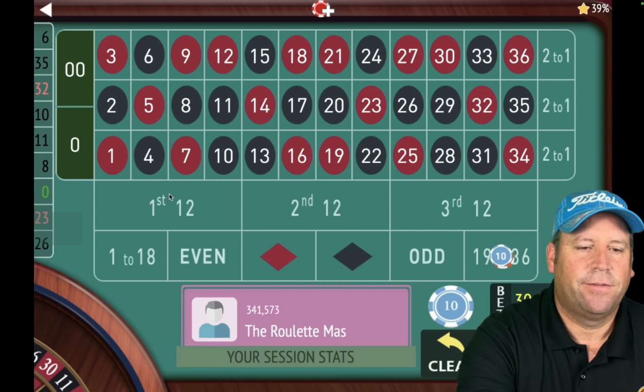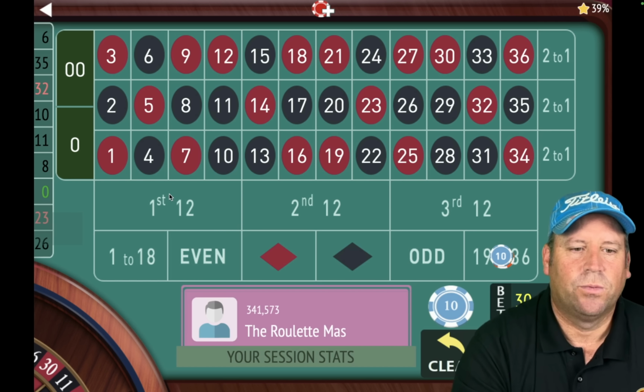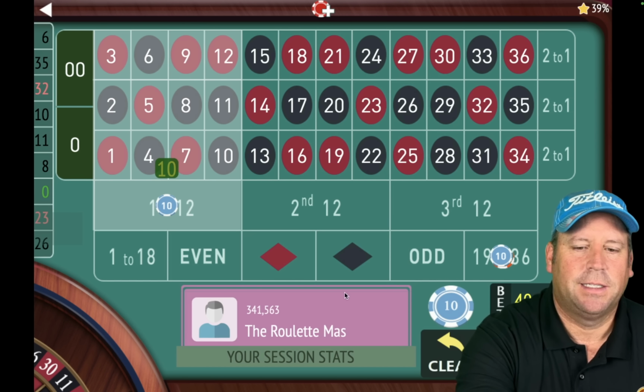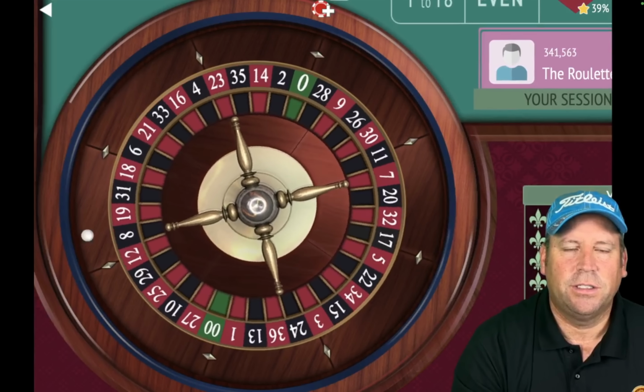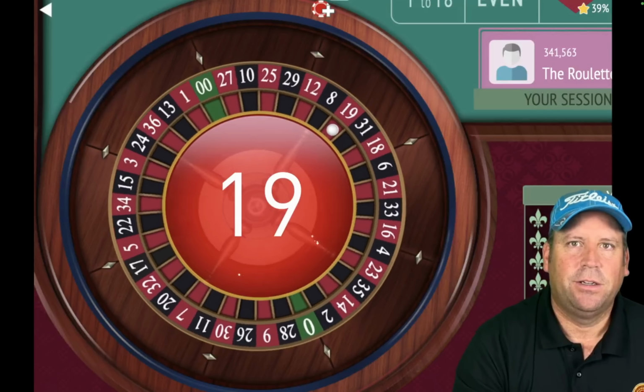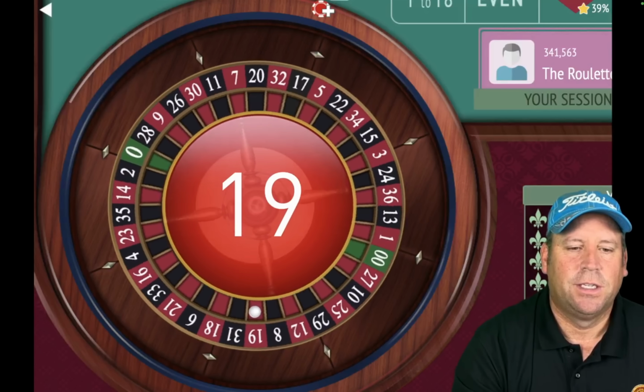And then the first 12 is reset because it won. So it goes back to 10. All right, let's spin. So two different progressions, and the more you practice this, the better you'll get at keeping track of those.